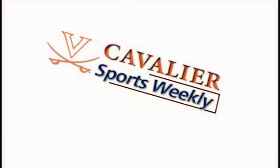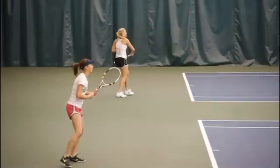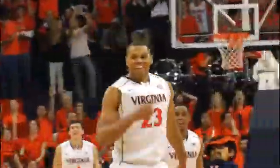On this edition of Cavalier Sports Weekly, it's a very talented class. It met specific needs that we had. Here's a lob pass going the other way to Anderson, who flushes it through with a reverse jam.